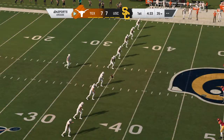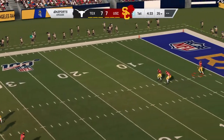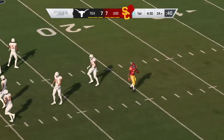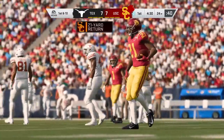Each team has scored, 7-7 here as the kick's away. This is taken at the 3, and a pretty good return here. He'll be stopped just shy of the 25 at the 24-yard line.